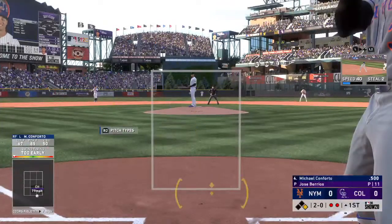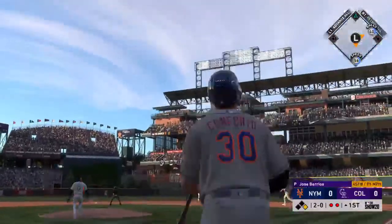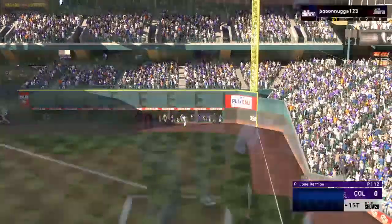Even though he was fooled in the box right there by that pitch, he was able to keep his hands back. Swing and a high drive. Get up, baby. Get up, baby. Get up. Oh, yeah. Home run.